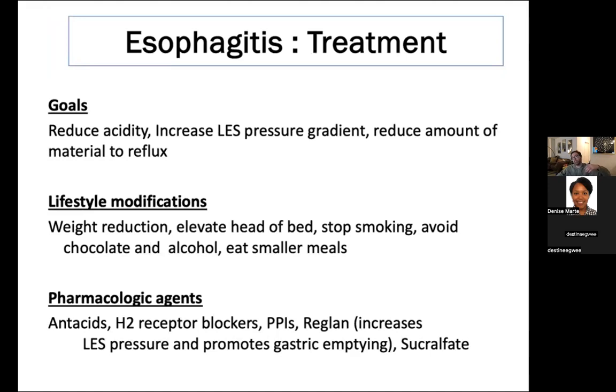The treatment, the goal is to really reduce the acidity and improve the lower esophageal sphincter gradient. And so you're going to ask patients to elevate the head of the bed. Smoking is a big irritant. You can ask them to stop eating chocolate and alcohol. Have them elevate the head of the bed and lose some weight. And it's classic: H2 blockers, PPIs, antacids, sucralfate. Just remember PPIs may take a week to work, so H2 blockers work a lot faster for these patients.